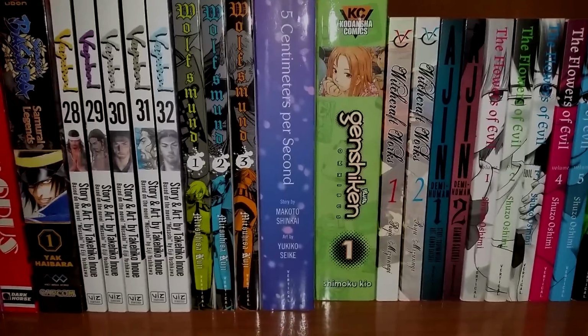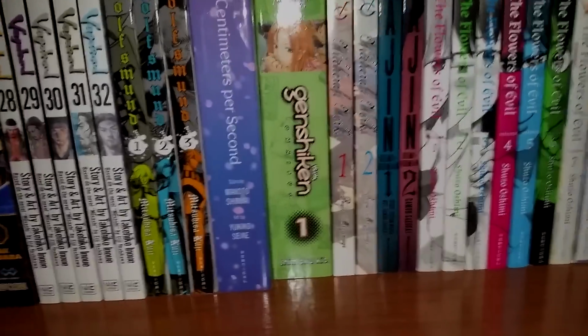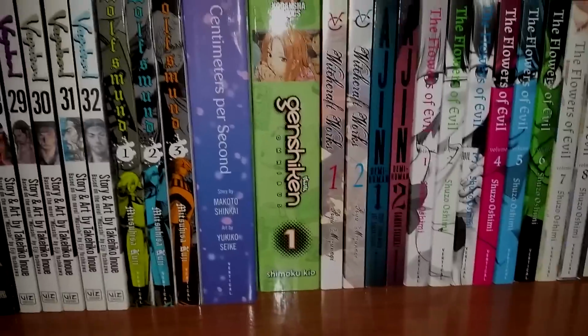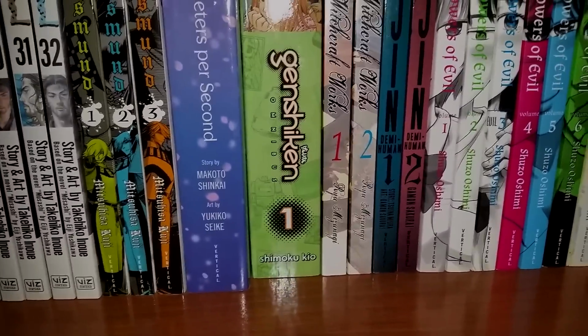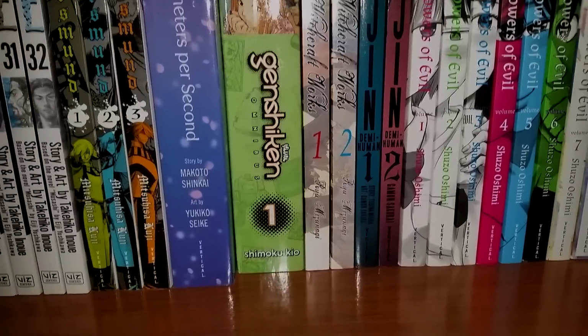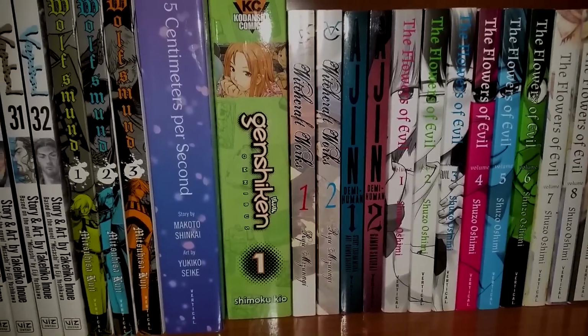5 Centimeters Per Second, a 1-volume series. It was absolutely fantastic. I have the first omnibus of Genshiken, which looks fantastic. What's that? Witchcraft Works. As you can see, I just got this like a week or two ago, and I haven't started it yet.